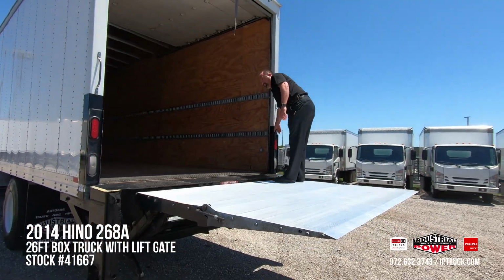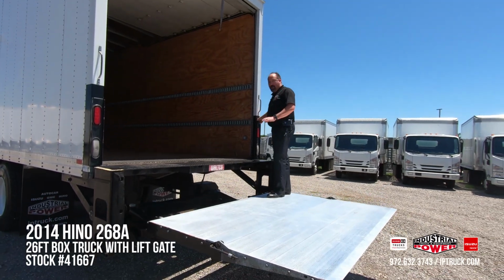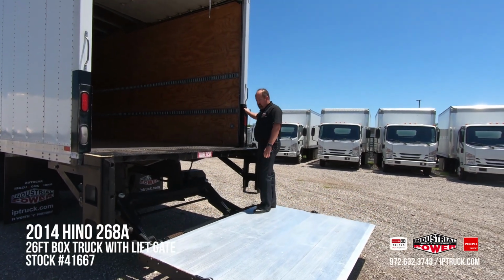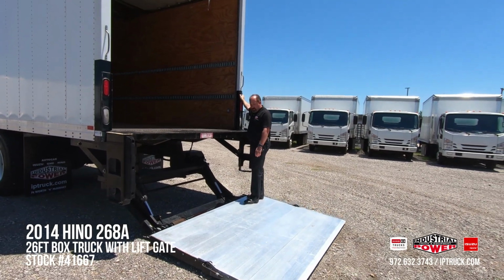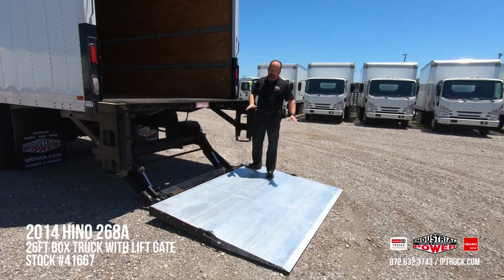And as we come down on the gate, it's power up and power down. And we get back here and then the gate will fold down. So the same thing coming up.